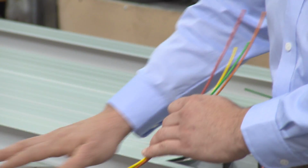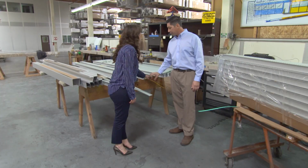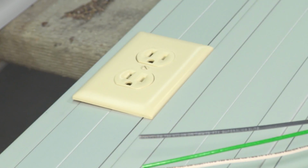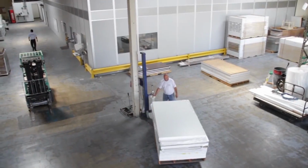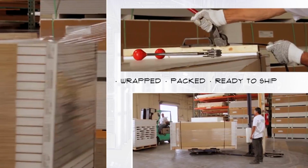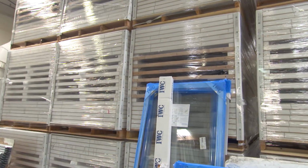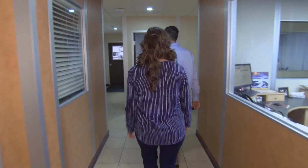Electrical wiring in each unit is made to be hidden out of sight in the metal structure. So all the electrical goes in, our wall panels go into this. Everything is hidden inside what we call a raceway. It goes from here straight over to our laminating machine. When each order is completed, it is wrapped, packed, and ready to ship to location for a quick installation. These are complete orders that have already been purchased and they're ready to be shipped out. After the factory walkthrough, I had all the information I needed to make a decision.